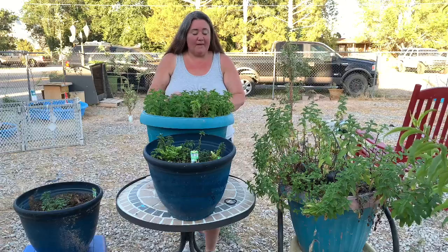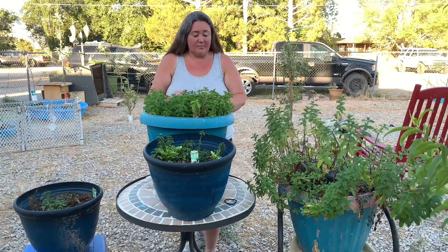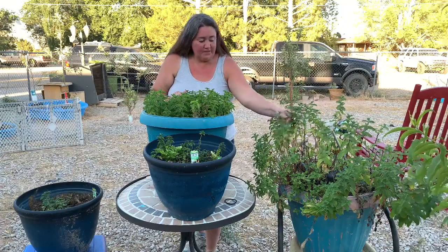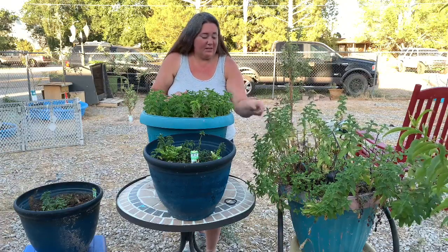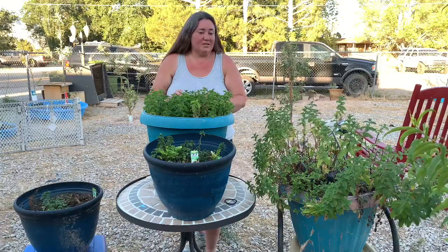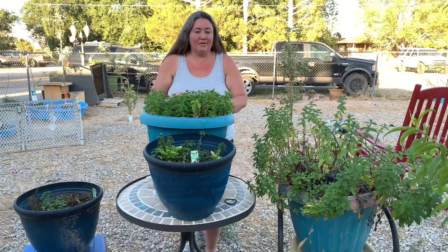Mint does propagate very easily. I actually have some in the house that I started. You just take a clipping, a couple inches long, strip the bottom leaves, and stick it in some water. When your roots get about an inch long, you can stick it in some soil and you have started another plant.